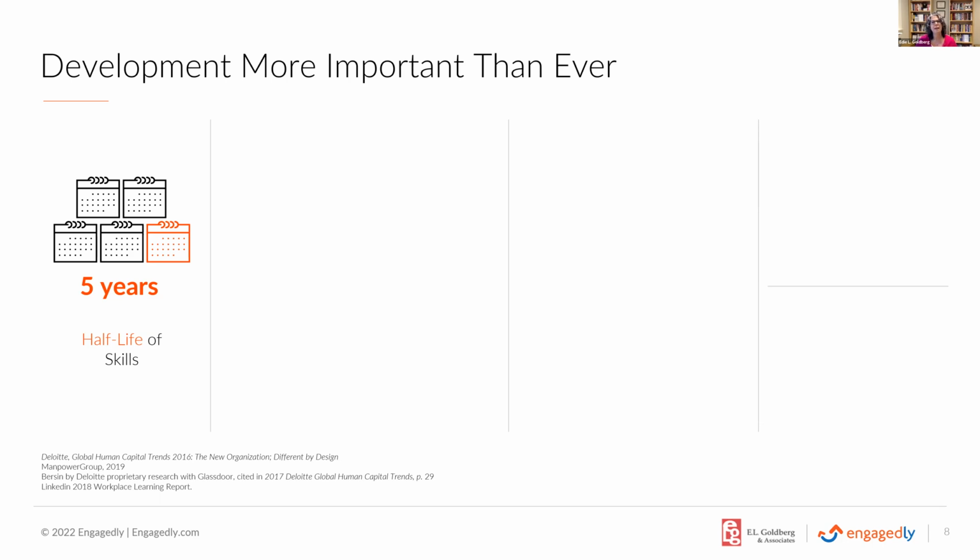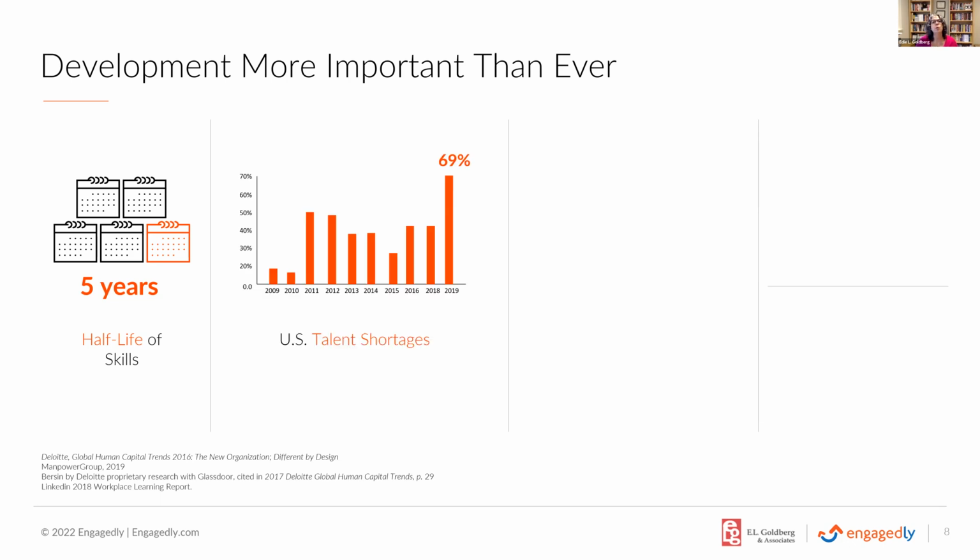The impact of this half-life of skills is that our talent shortages are at an all-time high in the past decade. And this doesn't really show any sign of abating anytime soon. And while this graph shows the talent shortages within the United States, globally, we see the same trends. Over half of the companies in this world are having a hard time executing on their business strategy because they cannot find the talent that they're looking for.